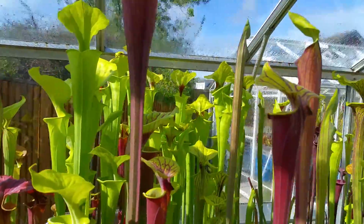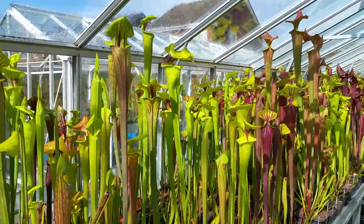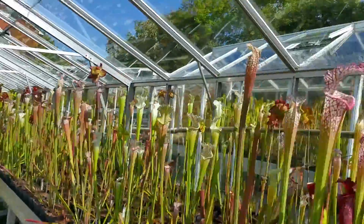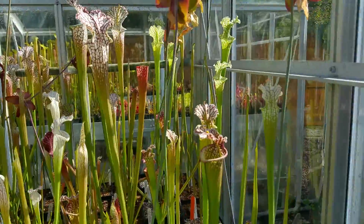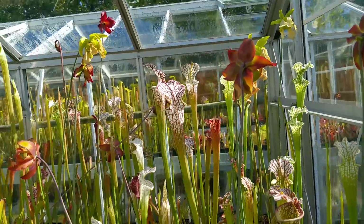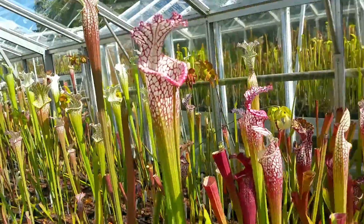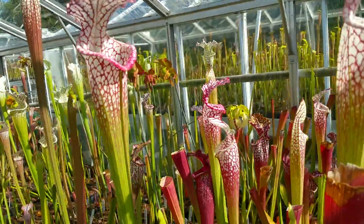And as I turn around, you can see how the plants look with the light on them rather than through them. Now onto the leucophyllus, starting at L1. I haven't deadheaded the flowers here yet. That'll be done this afternoon. Giant pink lip.